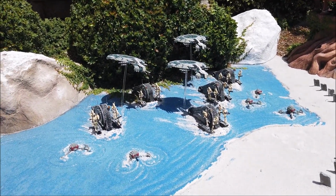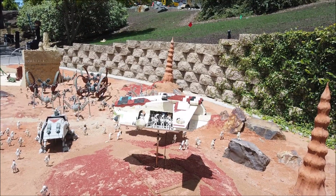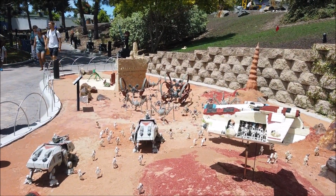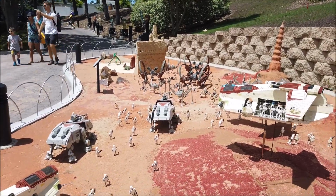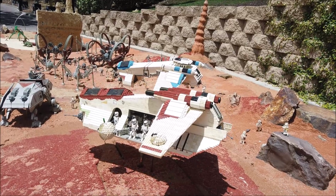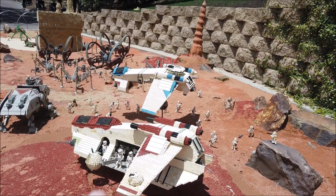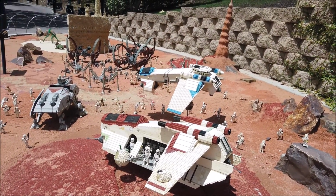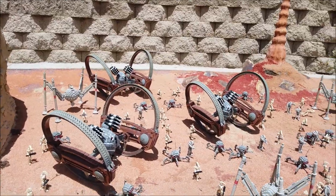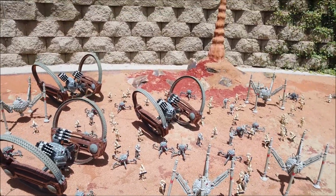And the droid armies. Plenty of action going on Geonosis. You have the Hailfire droids in the back. Now I like the gunship over there because that blue one drops the tanks. Like the Hailfire droids.